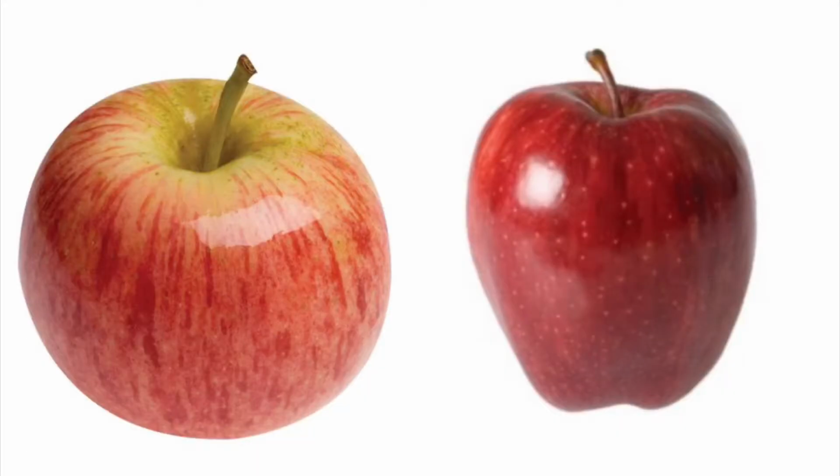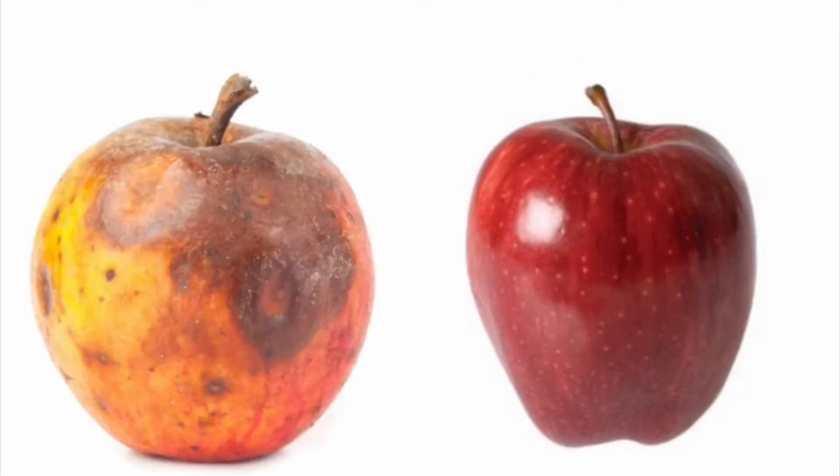Now, up on the screen, there are 2 apples displayed. As you can see, the apples are fresh and ripe. Now, here are both the apples 1 month later. On the left, here's the apple without the Baja Blast, and on the right, there is an apple with the Baja Blast. As you can see, the apple on the right looks exactly the same.